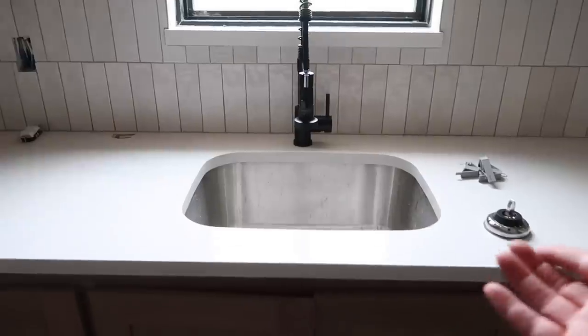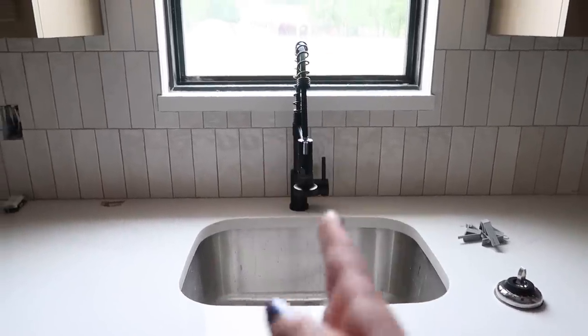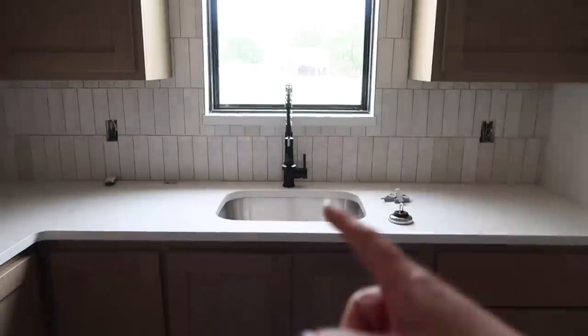We can't control our plumbers. I've tried, but basically this is all from the window. So we put this off just so when you look in here, I don't think you're going to look at the sink, you're going to look at the faucet. So we just kind of rigged that up.